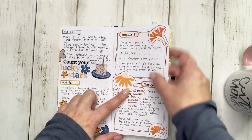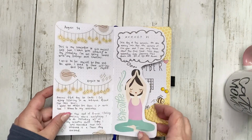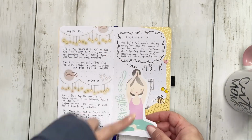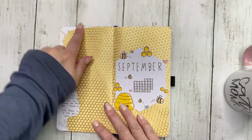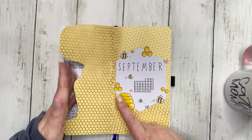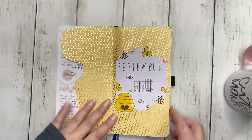I try to journal every single day. Sometimes I do, sometimes I don't. And then the last page is always going to be a really decorative page just because it's fun. And then that way I can do a decorative Dutch door as I go into the next month.